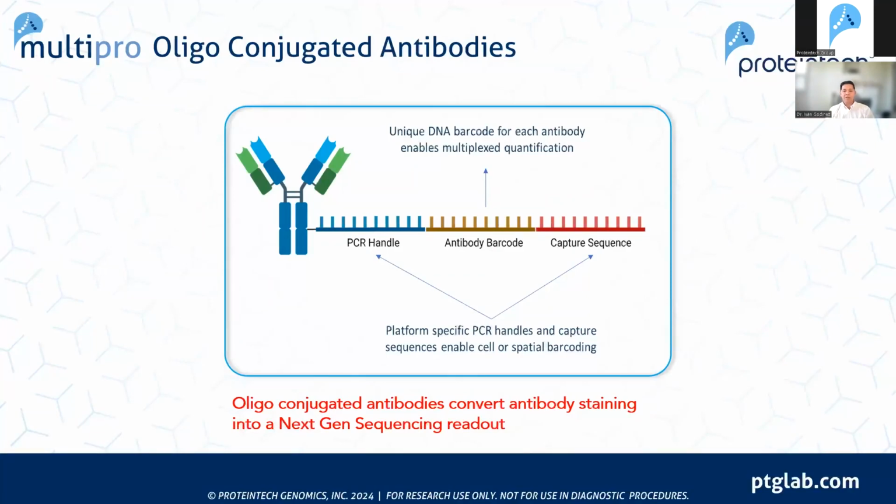So oligo-conjugated antibodies, or DNA-conjugated antibodies, are reagents that are used to convert protein readouts, so essentially, an antibody binding to a protein into a next-gen sequencing readout. So subverting genomics to serve proteomics.